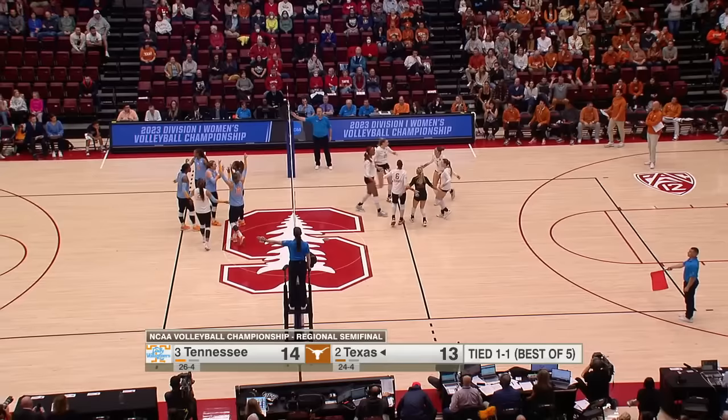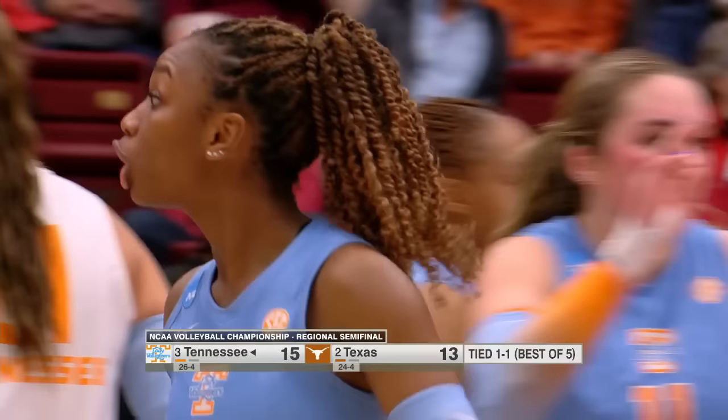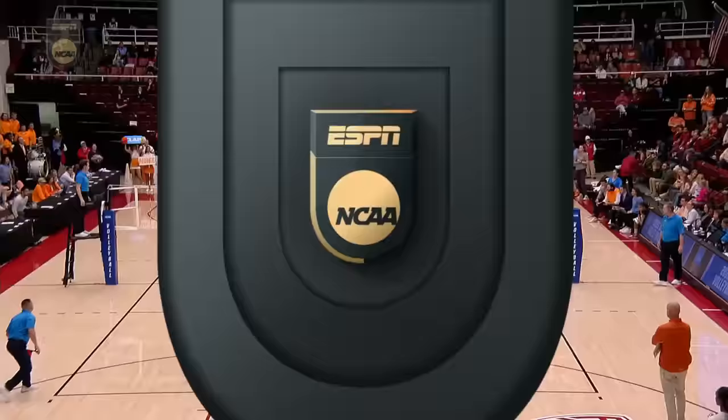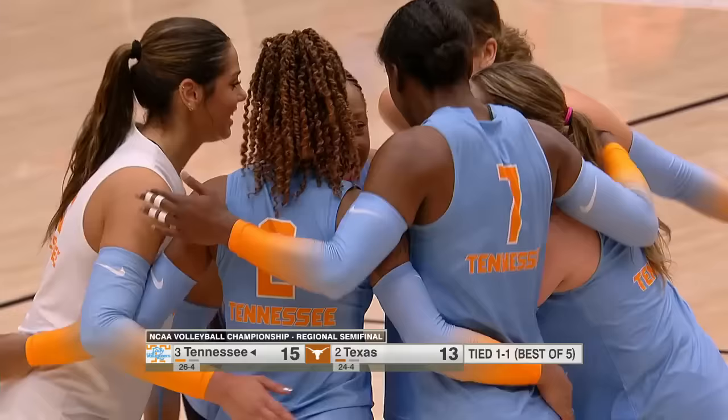The rip by Lovett. Point Tennessee. We've talked about the depth and the dynamic play of this Tennessee offense all season long, and that Texas block made it hard on them early, but if these outsides for Tennessee get going, watch out. Ace! Halter has handled so much tonight, couldn't handle that one, and it's an ace for Lovett to put Tennessee on top by 3.